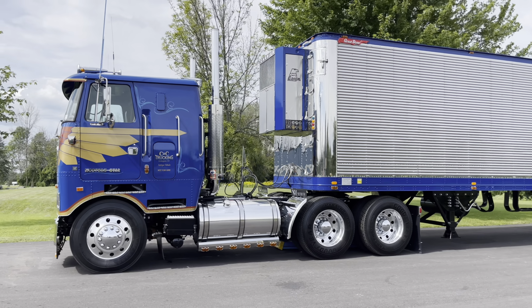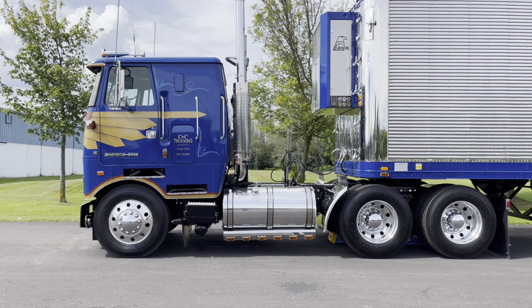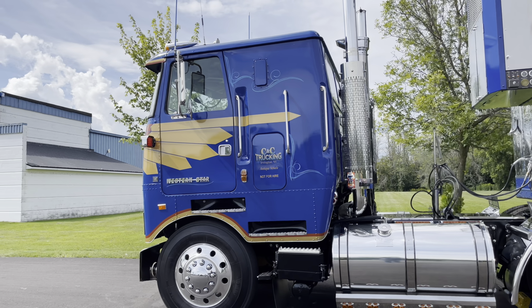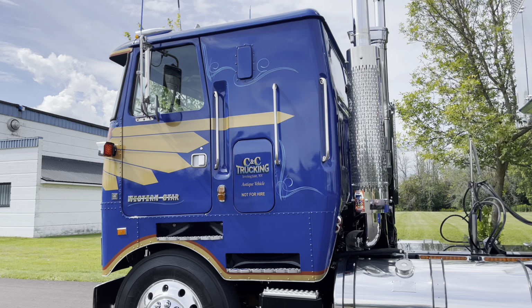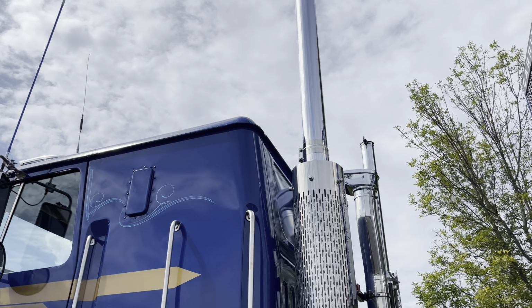I said, well, I've been around trucks 40, 45 years. And I said, that's pretty rare. I said, what's it got in it for a motor? And he said 3406A Cat. And I'm not a Cat guy. I like the Cummins. I was always a Cummins guy. I never cared too much for the Cat.